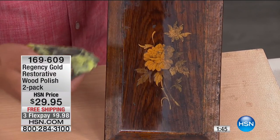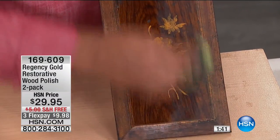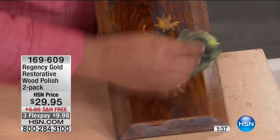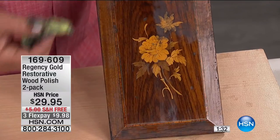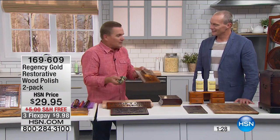With our air conditioning and heating in our homes, the woodwork in our house takes a beating over time. But with Regency Gold, it's like it puts nutrients back into your wood furniture. It revitalizes it, breathes new life into it. So if you've got new furniture that you want to keep looking new, Regency Gold is perfect.